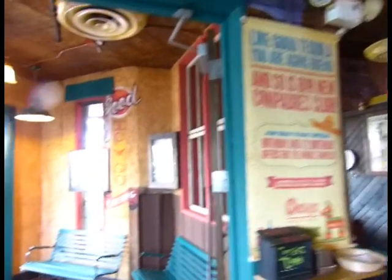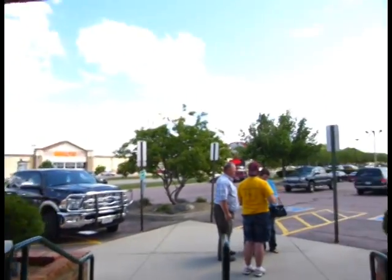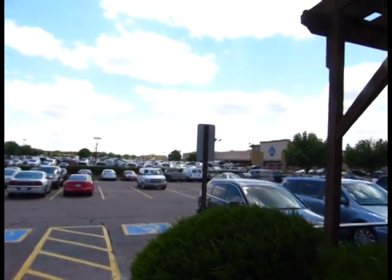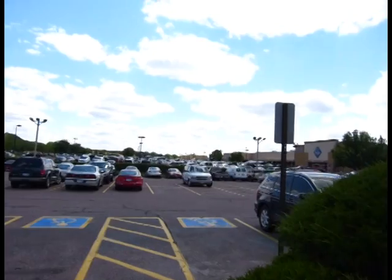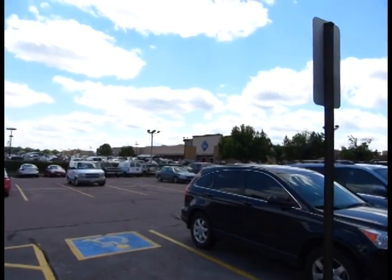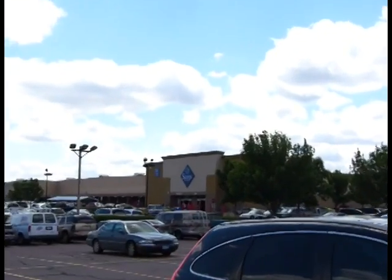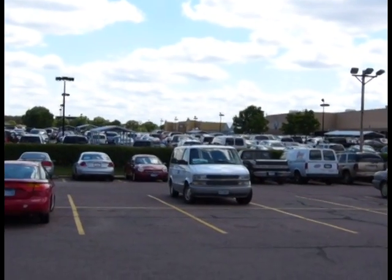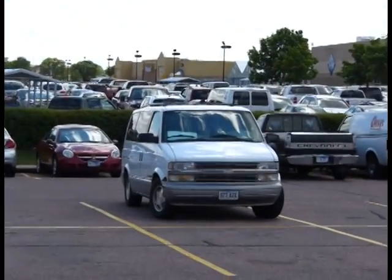This restaurant is right in the same parking lot as Sam's Club. So if you look over to the right when we go out the door here, you'll see Sam's Club. And so it's easy to find because there's only one Sam's Club in Sioux Falls. And I highly recommend Chevy's Mexican Grill. You'll love it. There's Sam's Club. And there's my vehicle with 460,000 miles on it.